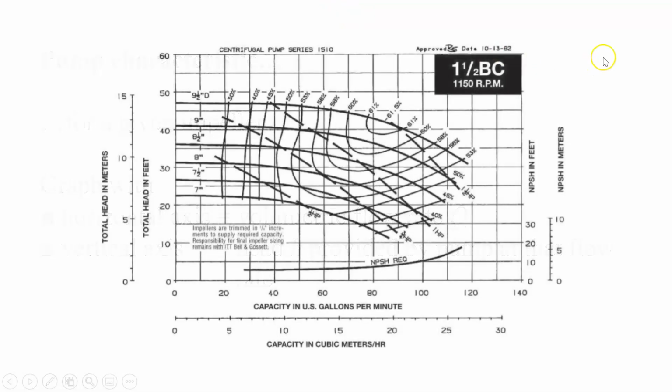Here from the Bell and Gossett catalog that's been posted, here's a pump. It's called 1.5 BC. It operates at 1150 RPMs. And here's all this information. What do we want to look at? First, let's look at the axes. You'll notice the horizontal axis is flow rate. For convenience, so you don't have to do unit conversions, it's given both in gallons per minute, very common units, and also cubic meters per hour. And on the vertical axis is the total head provided by the pump. And again, to avoid having to convert units, it's given in both feet and meters. So the axes are exactly what we said and what we expected.